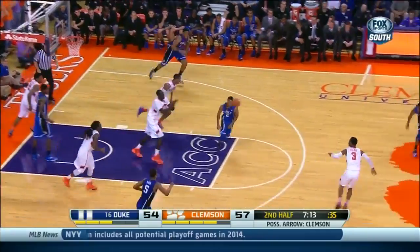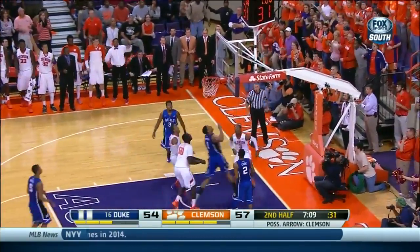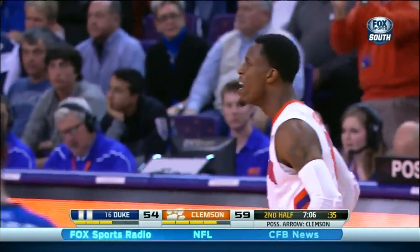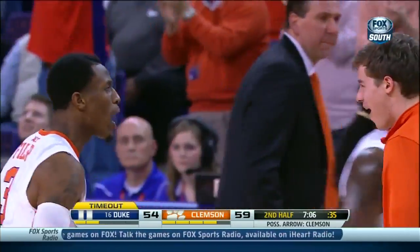Cook the runner, no good. Jete the rebound. Fowler's got Thornton to beat. Double crossover and lay up good. Timeout for Mike Krzyzewski. Clemson's largest lead of the game.